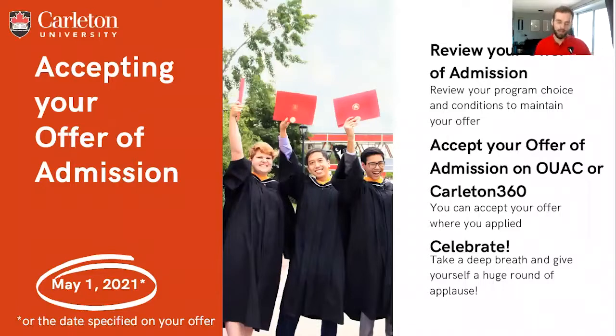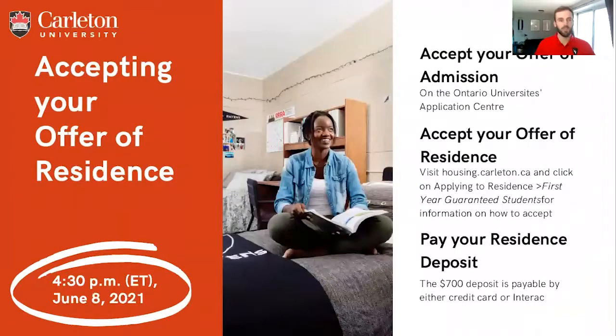But just keep in mind that if it's beyond May 1st and you haven't accepted your offer yet, but the offer is still visible, you can accept it and we will honor it. Don't worry. And again, if it says expired or withdrawn, get in contact with us and we will happily assist you throughout the rest of the process.